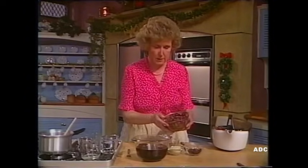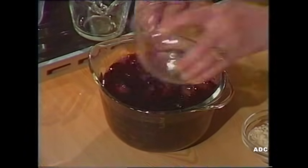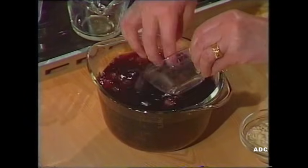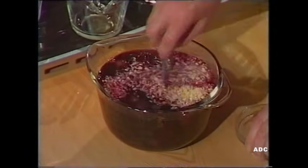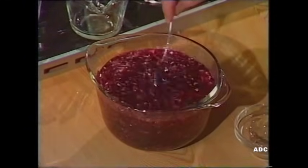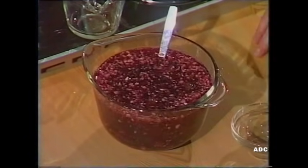A pound of dark grapes, seeded, that's all, in they go. And I think the dark grapes give the illusion of a Christmas pudding, don't they? 2 ounces of raisins, 2 ounces of almonds, chopped again, not too small. Stir it round and leave it to set overnight if you can. Leave a spoon in it to keep stirring it so that the fruit doesn't all sink to the bottom. But give it a stir every now and again until it's on the point of setting.